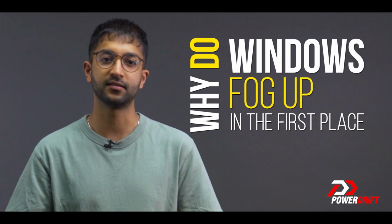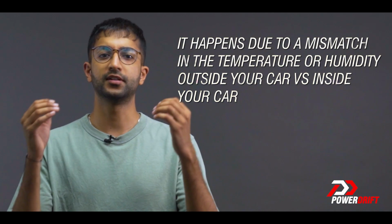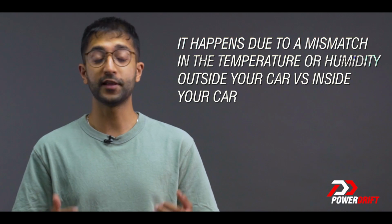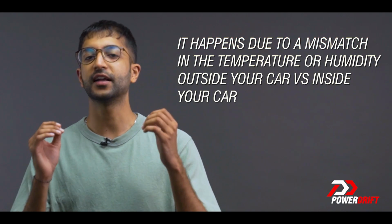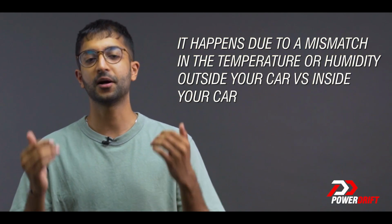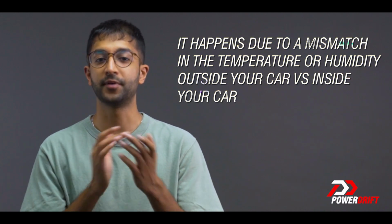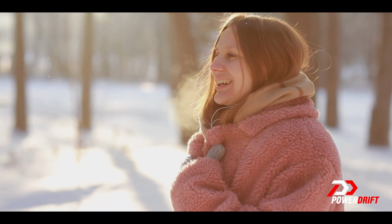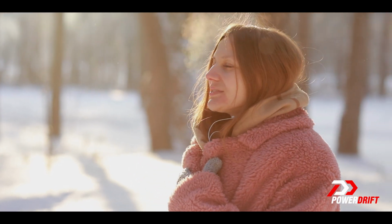Now, before we start, it's important to know why your windows fog up in the first place. It happens due to a mismatch in the temperature or humidity outside your car versus inside your car. In cold weather, the moisture inside your car frosts up against the cold windows, and that moisture can come from something as simple as your breath. You know how as kids, when it was really cold outside, you would blow air out of your mouth and pretend it's smoke? Yeah, that. Something as simple as that can fog up your windshield. In the hot weather, the opposite takes place. Hot moisture outside your car latches onto the cold windshield and frosts it up.